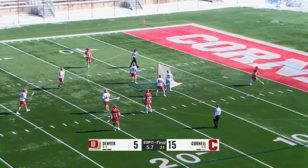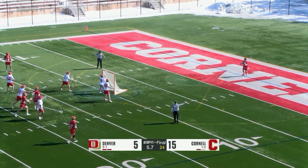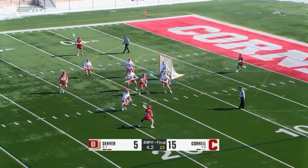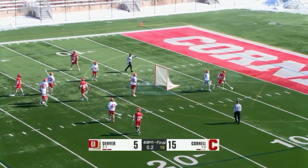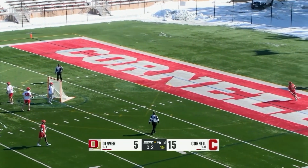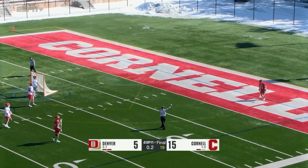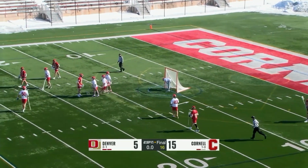A rip for a shot, and this one will also go wide. Time about to expire on the man down, and time also about to expire in the game. Wowski will feed inside for one more shot. Again, it goes wide, 0.2 of a second left, and Cornell is going to be happy on their bench, as this one will go in the record books as a win for the Cornell Big Red.